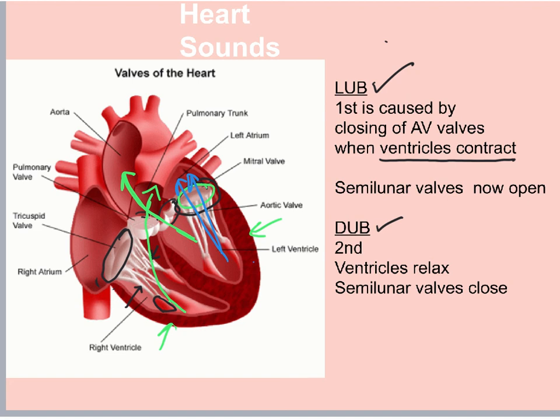And the dub, let me erase some of this. The dub, like I mentioned earlier, which is a much fainter sound, is the sound that's made, remember, when the semilunar valves are closing. Remember, semilunar valves are these valves right here. So when those valves are closed, that's preventing blood from being pushed into either the aorta or the pulmonary trunk. That means that the atria are now able to push their blood into both of the ventricles. So we're only allowing for blood flow from the atria into the ventricles and not allowing for blood to pass into either the pulmonary trunk or the aorta.